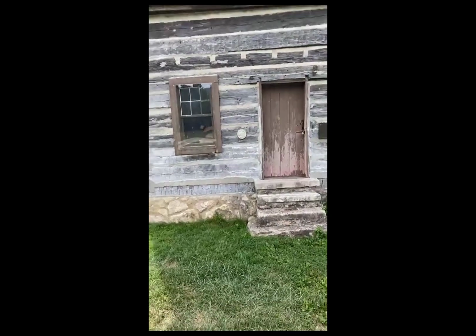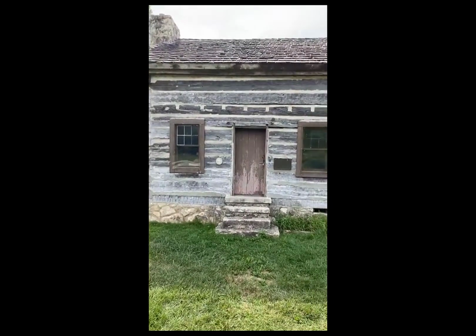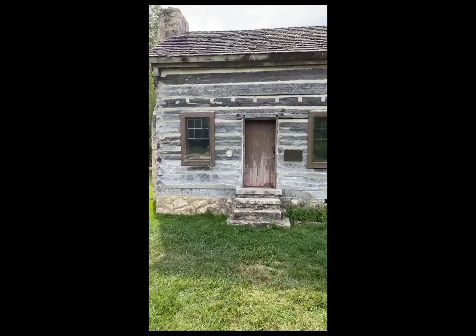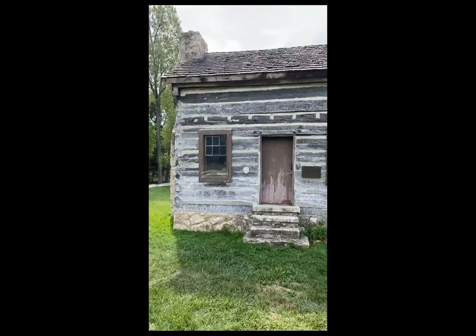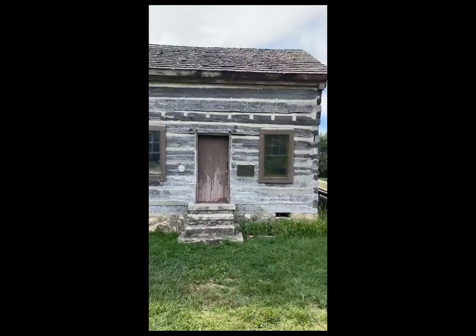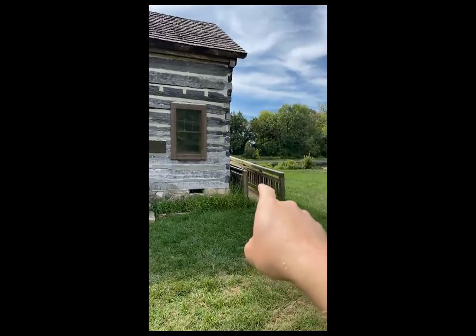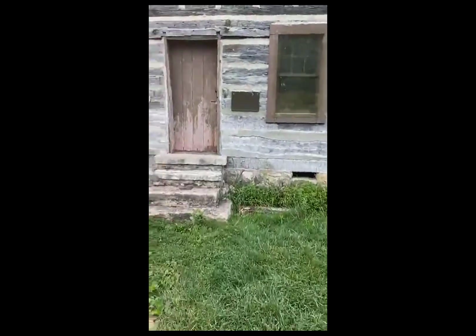And it was originally the family that owned the plantation originally lived in this cabin when they first moved here. I think they said from Kentucky. But once they built their manor house, they had slaves living in this cabin. So this is a slave cabin. So it gives you an idea of how a slave family in Missouri would have lived. I don't think a slave family probably had a ramp. That's just a guess. Let's see what the sign says here.